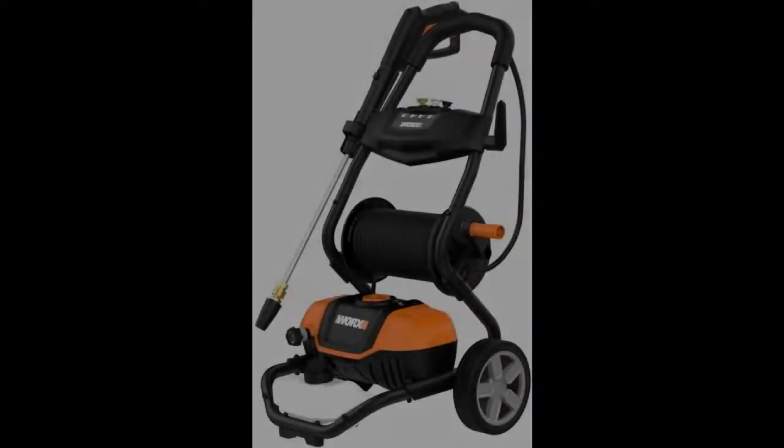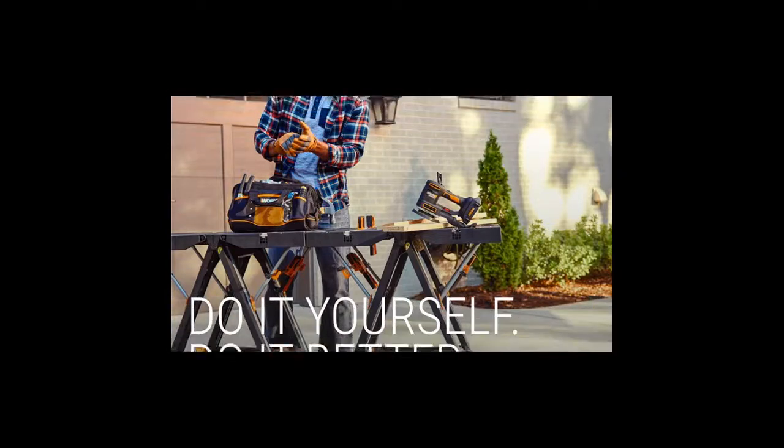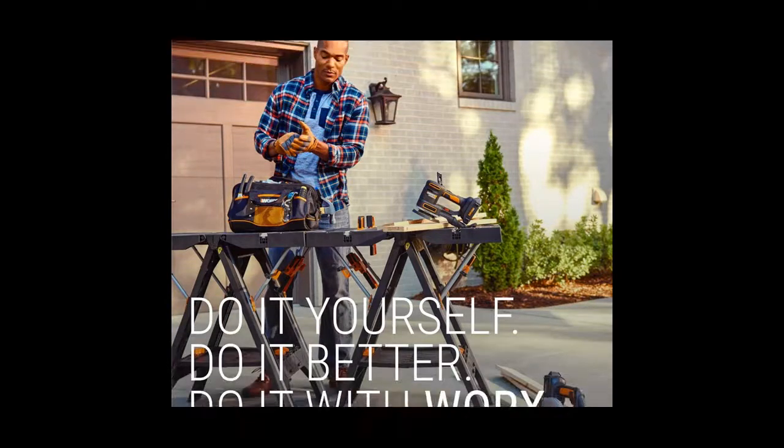Introduce quick overview and highlight features of WORX WG604 13Amp, 2240 max PSI 1.93 max GPM electric pressure washer with rolling cart.